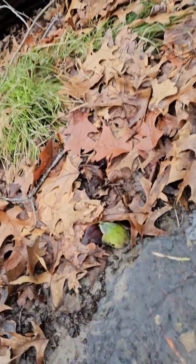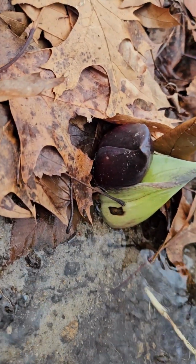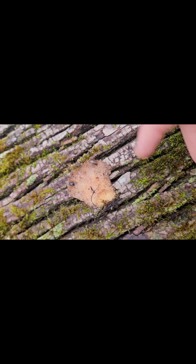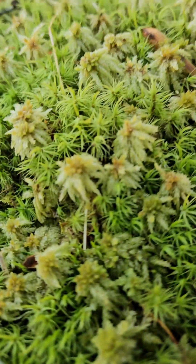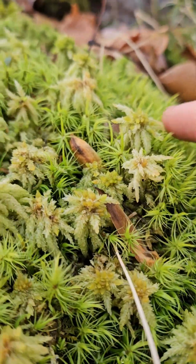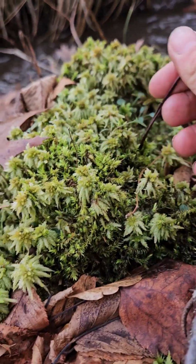Symplocarpus foetidus, a little skunk cabbage, poking his head up, getting ready to bloom soon. That'll open up in February. Oyster mushroom, or some sort of oyster mushroom, and we have a sluggy boy and his baby sluggy boys. Some sphagnum mixed with this dicranum. Some more there. And then these are rosettes of swamp aster.